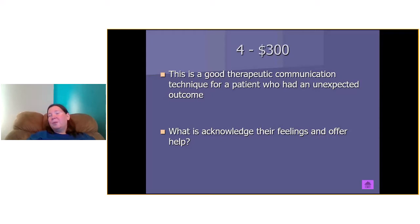Can I call the chaplain for you? Is there anybody I can call for you? Can I get you something? Those two are fantastic for therapeutic communication in general: acknowledging what the patient is feeling and offering help. But silence, we actually had a great conversation in the day class today about how important silence is in therapeutic communication. It absolutely is. Just presence.